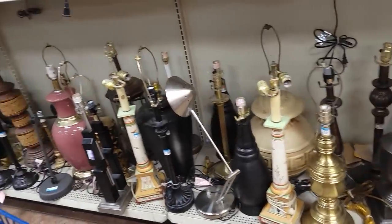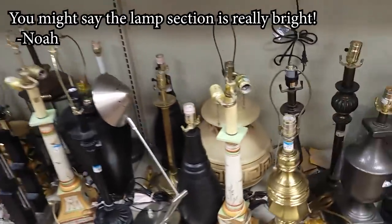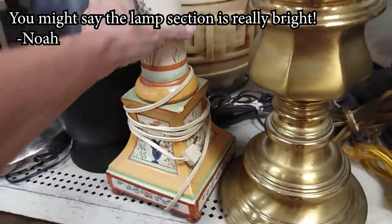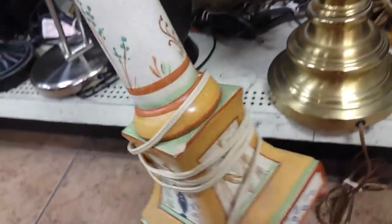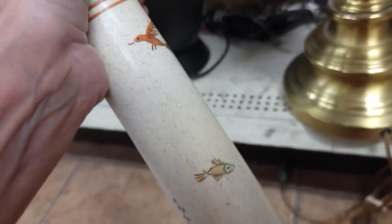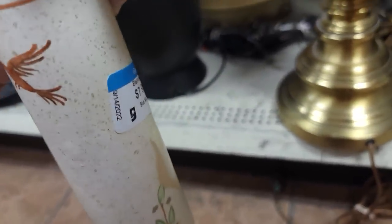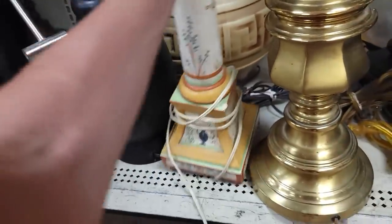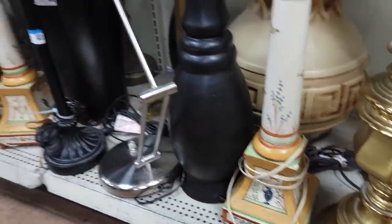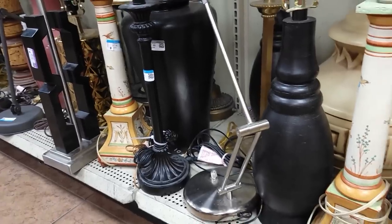Their lamp section is really, really full. I'm kind of drawn to these. Definitely vintage. Look at that plug. I know it's got a little bit of damage, but look, it's got birds and fish. What? Try to see if there's a name under there. It's a double socket. Oh my goodness. That's kind of fascinating. There's two of them too. Like there is a pair.